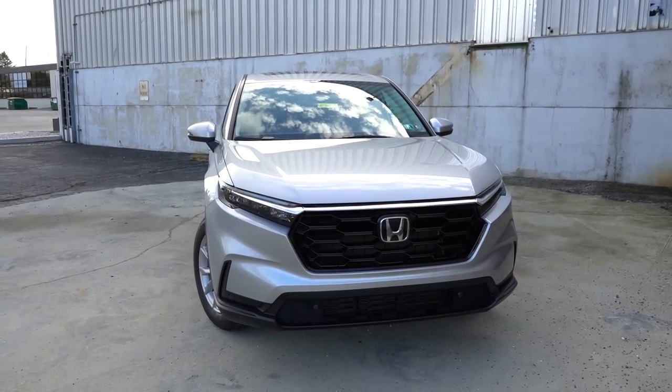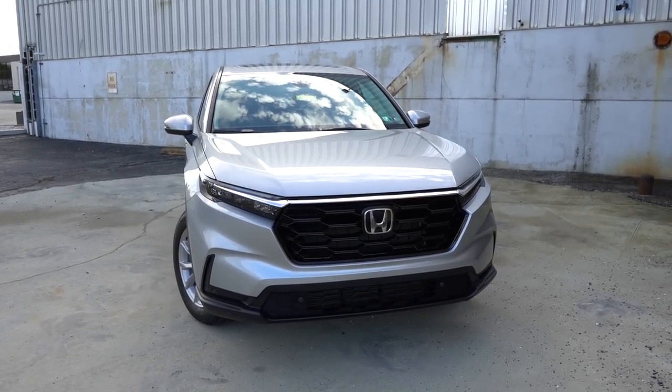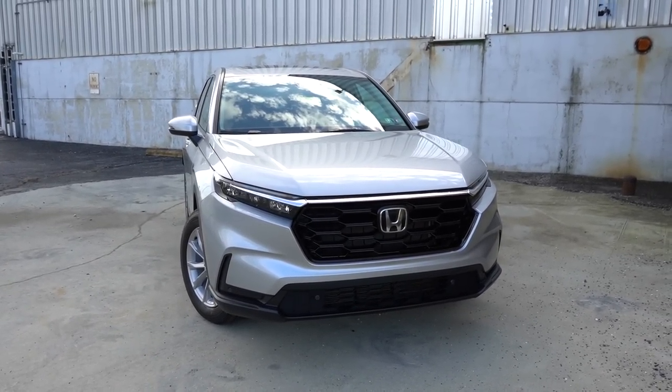I am personally a big fan of it. So let me know what you guys think in the comments section below. But that pretty much rounds out the front end of this one. Let's now go ahead and make our way to the side.